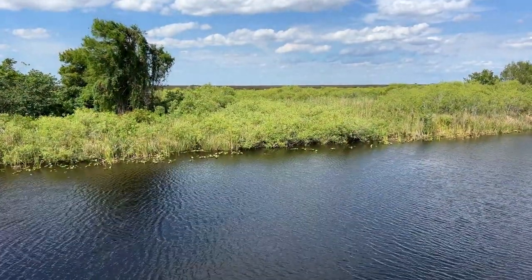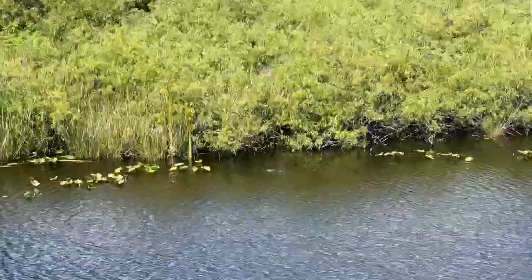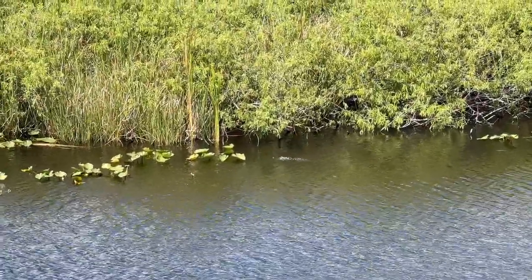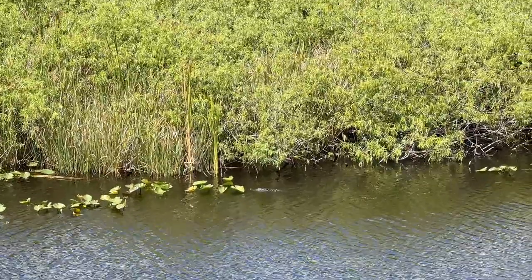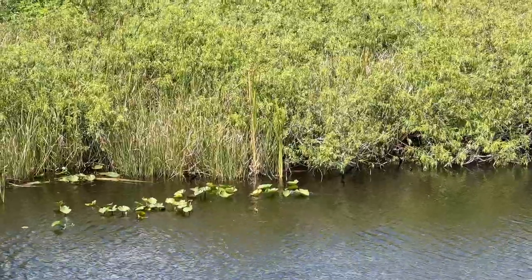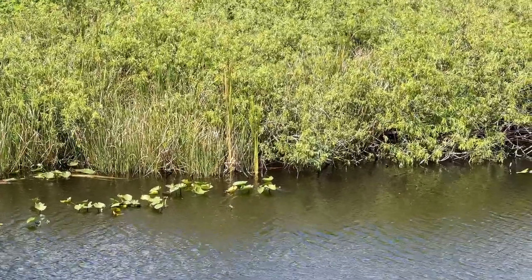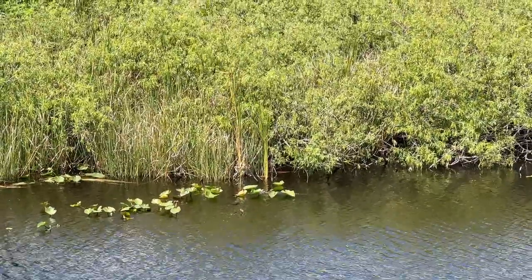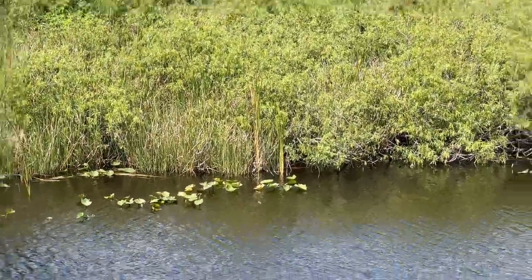I'm going to try to zoom in for everyone. Guys, I spotted the gator. I put it in the center of the screen. You'll see it moving. Do you want me to take Hudson? No, I got it. It's not a good one. Guys, it went underneath the lily pad now. So that's why you're not seeing it too well. But that's gator number of the day.